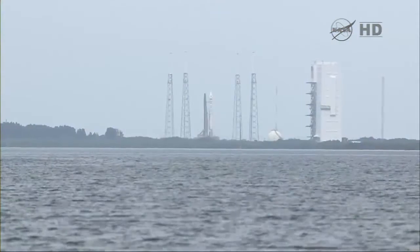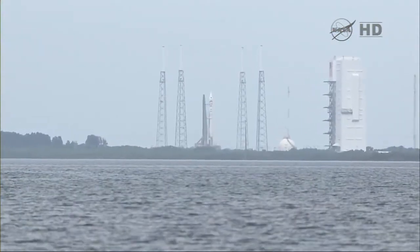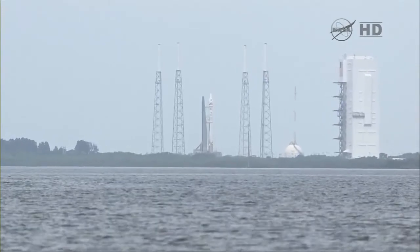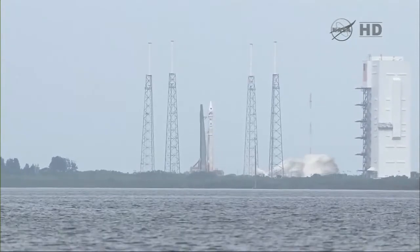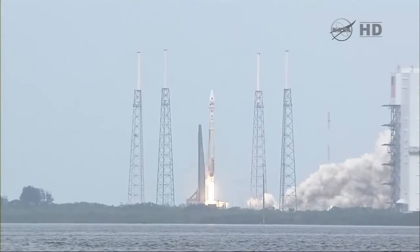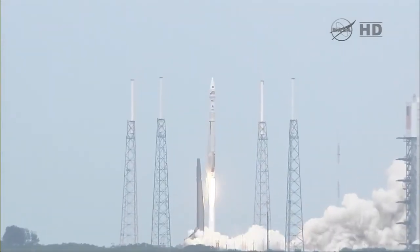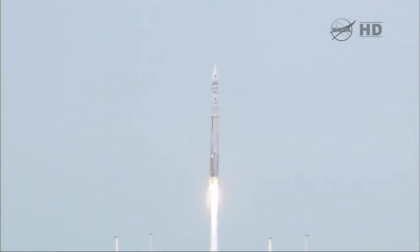And next mark of for approximately 6 minutes from now is our... and our next mark event we are looking for is our duct flush on Centaur. It's just around 5 minutes from now.